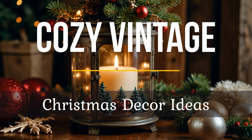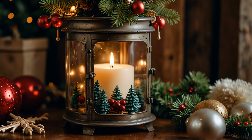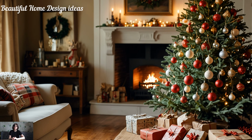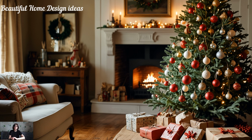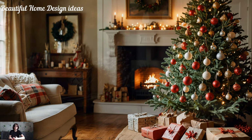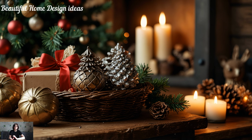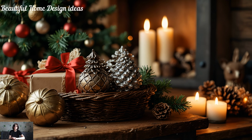Cozy vintage Christmas decor ideas. As the holiday season approaches, there's something undeniably magical about embracing a vintage Christmas style. Imagine cozy evenings filled with soft lighting, the scent of fresh pine, and nostalgic decorations that take you back to a simpler, more charming time.